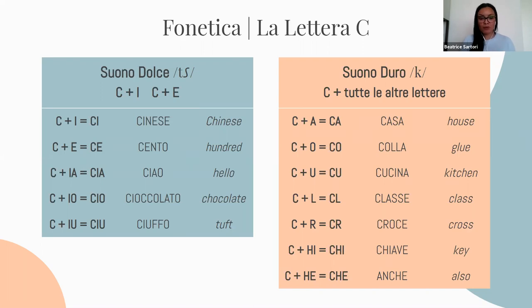I'm going to repeat them one more time. Cinese, cento, ciao, cioccolato, ciuffo. And if you hear, the sound is like this graphic that you see here, more or less like a TS, okay? And this is the sweet sound.